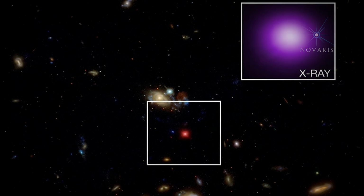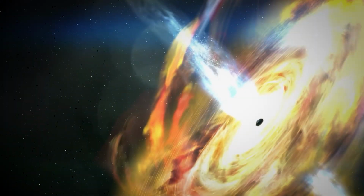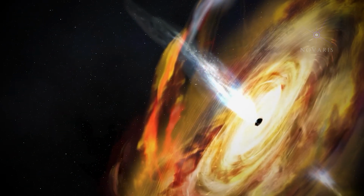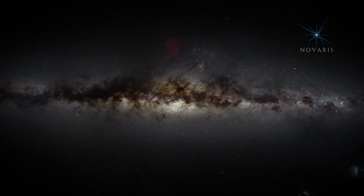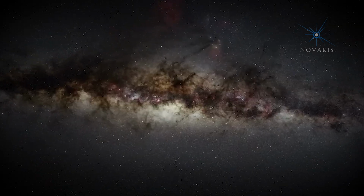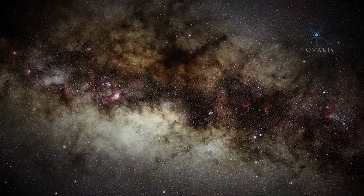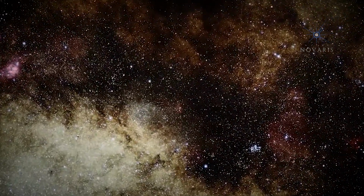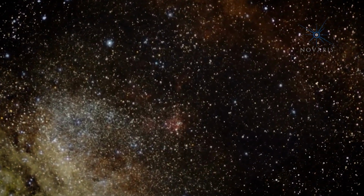The second hypothesis was that they were quasars, the ultra-bright cores of galaxies powered by actively feeding supermassive black holes. Quasars emit enormous amounts of radiation. They are some of the brightest objects in the universe. But little red dots did not behave like quasars. Quasars emit X-rays. Little red dots, almost universally, did not. Quasars show strong variability over time. Their brightness fluctuates as material falls into the black hole. Little red dots showed almost no variability at all. The signatures did not match.